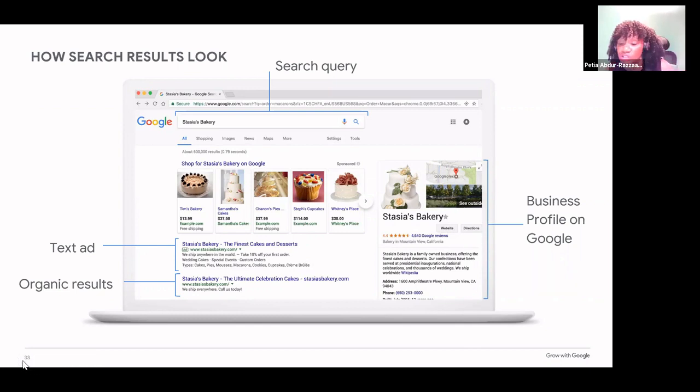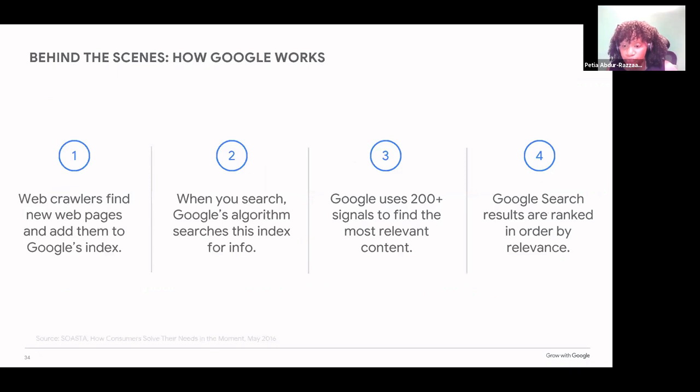Businesses with a storefront, or that provide a service where they meet their customers within a geographical area or customers come to them, can create a free business profile using a tool called Google My Business. And having a business profile allows your business to show up in search results and on maps in Google.